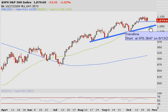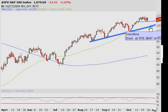I want to see how things open up on Monday. But lately, there have been a lot of different cross currents. There have been a lot of mixed signals. So I want to be prepared for anything, believe it or not. So this week, we're going to start off with some dip buying setups, some rip selling setups, and some potential breakouts and breakdowns. Let's take a look.